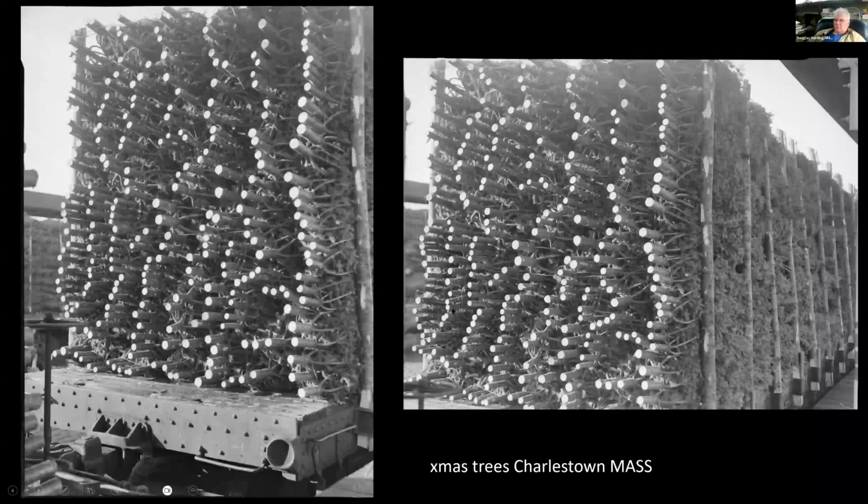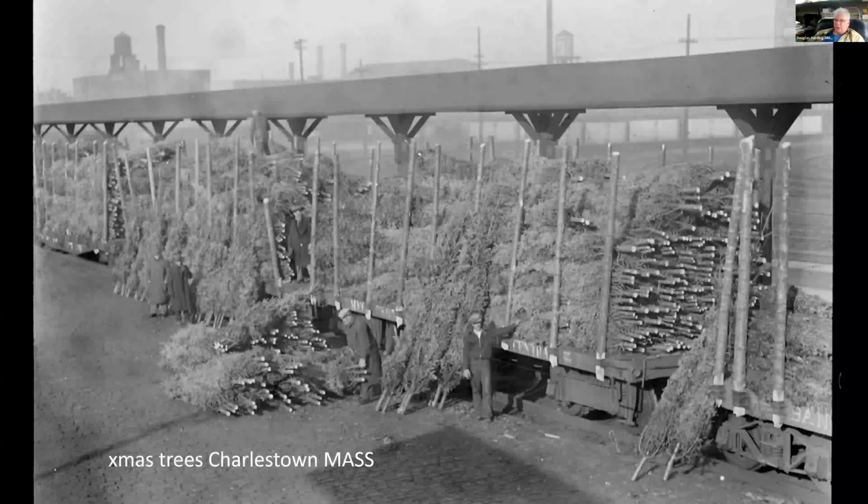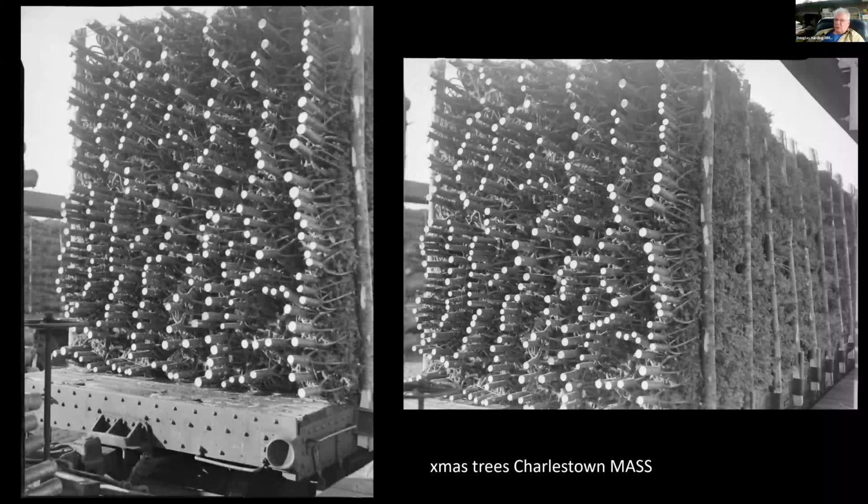Those trees are really wrapped tight. Yes, I agree with you. That's so they can stack them and bundle them.